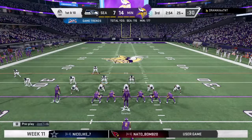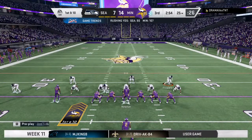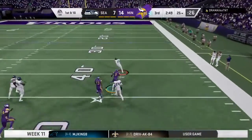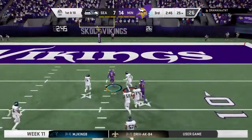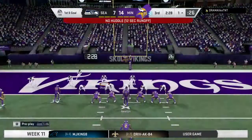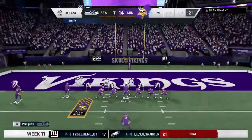Here are the Vikings now to start their next drive. Quit talking about it and bring it. They'll run on first down. Jeter, he finds an opening past the 40. And some space here. Cut back to the left. And did he get in? No, down at the 1-yard line. It's a big one there for the Vikings. 74 yards.